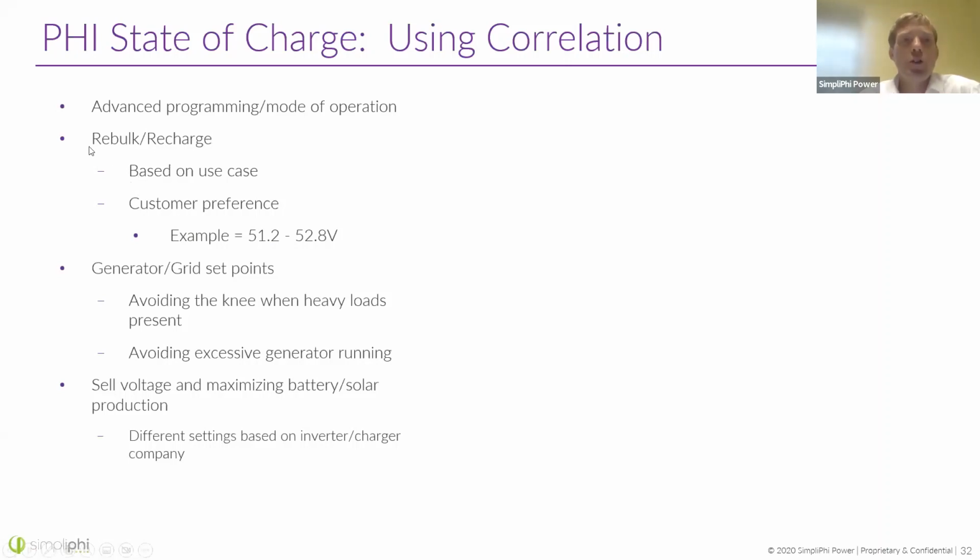So the rebulk and the recharge voltage typically will allow that battery to discharge. And if you want to have a very long-lived battery, you might set that rebulk at somewhere around 51.2 volts. That'll leave about 20 to 30% of the capacity in the battery and charge it up to around 52.8 volts, 53 volts. For the generator and grid set points, we want to avoid the knee. We never want to get the battery fully discharged down to that point where the voltage drops rapidly. If you do that, one, it can cause the battery to have a shorter life, but two, you can also just end up having your generators running far too often.